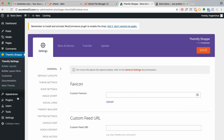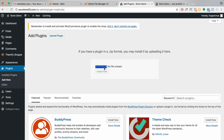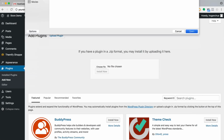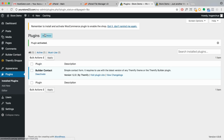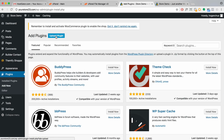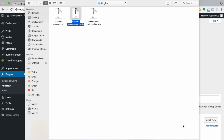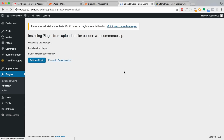So what we need to do is click on plugins here, click on add new, upload plugin, choose file, and then click into the plugin folder. What we're going to be doing is uploading the contact form plugin. Click on install now, and then activate that plugin, and then we're going to add all the other ones as well. So click on upload plugin again, choose file, the builder WooCommerce zip, open, install now. This plugin will allow us to easily add the products onto our page.